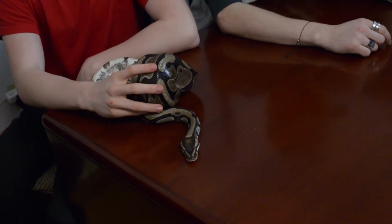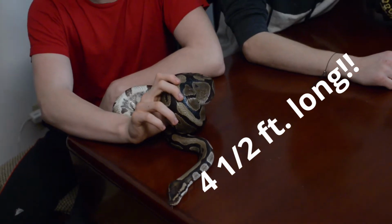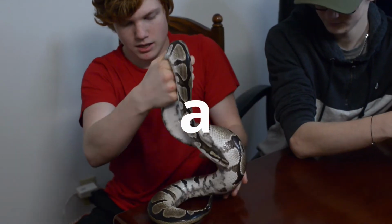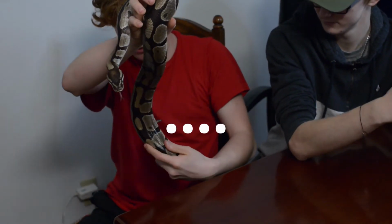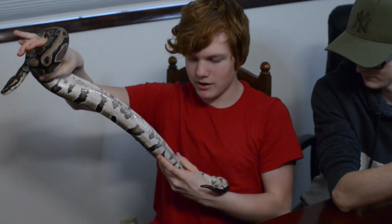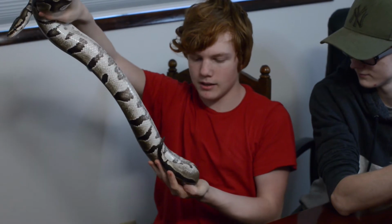This is Mellow, our largest ball python. She is a female. We don't know her age. She was one of our first rescues. She does have a burn, or used to have a burn somewhere right about here, all the way down, because the last owner had a heating pad inside the cage. A heating pad, if you have one for these snakes, it should always be on the side, especially if a snake has been burned before. They're more susceptible to that heat.